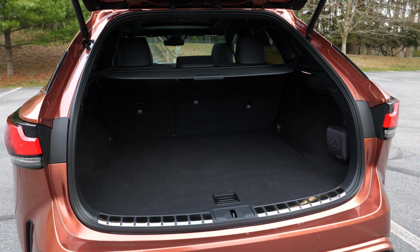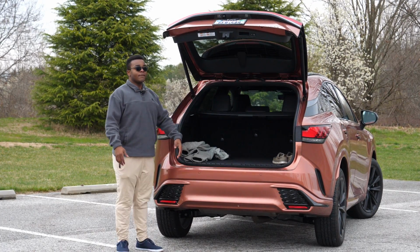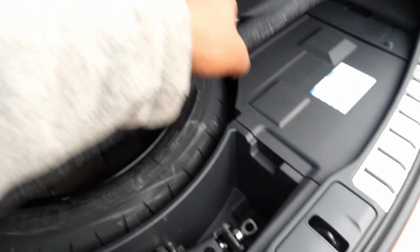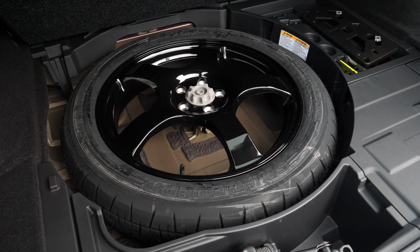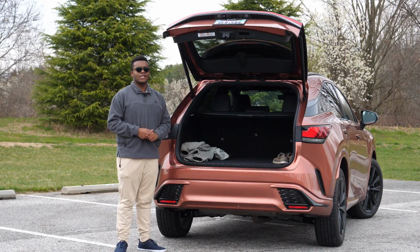If you want a little bit more space, the 2nd row does fold with the power folding feature. I'm not going to make it go all the way down, but 46 cubic feet of volume overall in the trunk of this RX. There is, thankfully, a spare tire underneath here. It's not a full-size spare, but it is a spare. Lexus also provides a power outlet in the trunk and various LED lights so you can see inside.